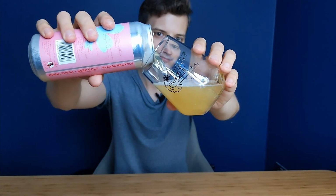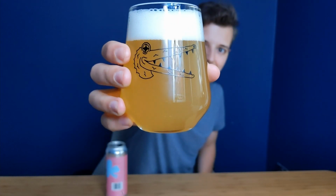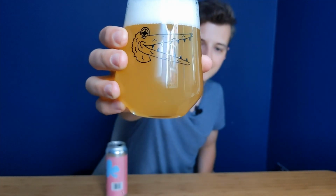Let's start with how this beer looks. Well, first of all, we can see the colour is this beautiful sort of straw, hazy gold colour. It's quite cloudy, quite hazy, and that's, I imagine, a mix of factors driving that. First of all, there's the wheat and the oats in the grain bill. It's barley, wheat and oats all together there.